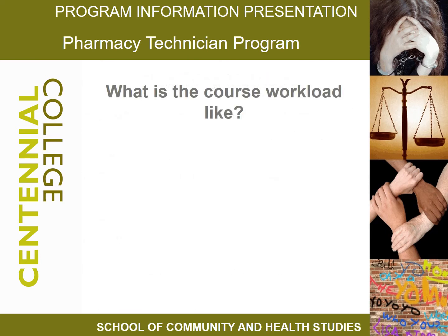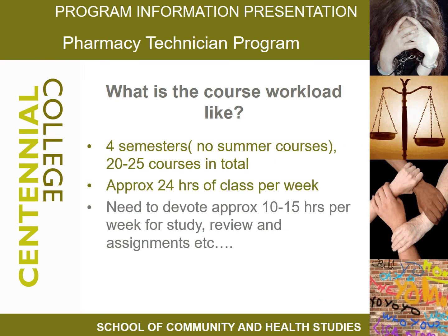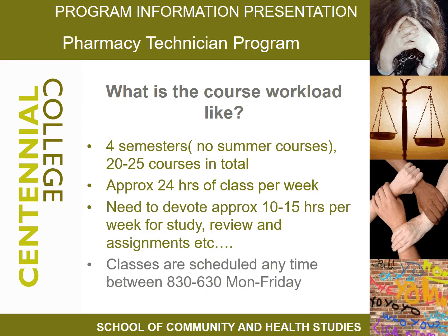So as I said, our program is 2 years and divided into 4 semesters. We do not have summer classes, and we run fall and winter only. We have about 24 hours of class or lab time per week. You are required to devote about 10 to 15 hours of studying per week and homework and stuff like that. It is full-time basis, so everybody should schedule their work according to your timetable. And we run between 8:30 and 6:30. We don't have evenings or weekends.